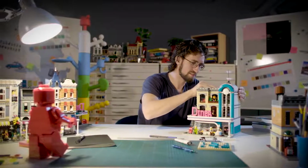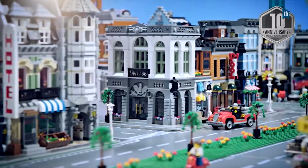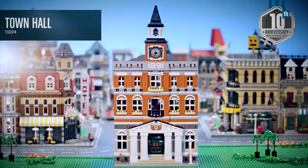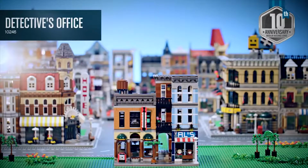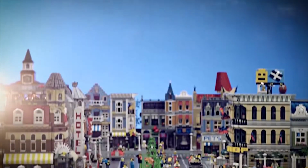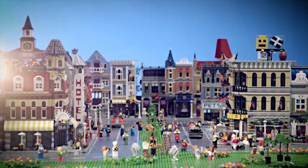The modular building series started in 2007, and now we actually have 13 modular buildings. And the idea is that we build these buildings that would fit into hopefully any city, hopefully into a LEGO city, that are built on a base plate, a classic LEGO base plate that's 32 by 32 modules. And then we have corner buildings, we have straight buildings, we have bakeries, we don't have a hotel. We need a hotel.